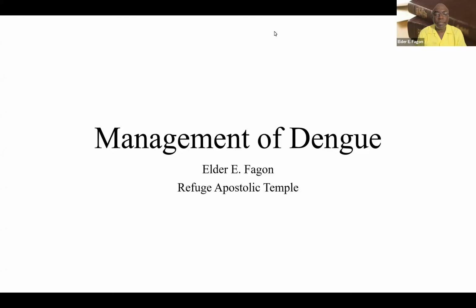This session will be centered on the management of dengue. And we know that in recent weeks, I could say recent months, our country has been having an outbreak of dengue fever. And it is not just Jamaica, but even Barbados, another Caribbean country, they also have an outbreak of dengue.